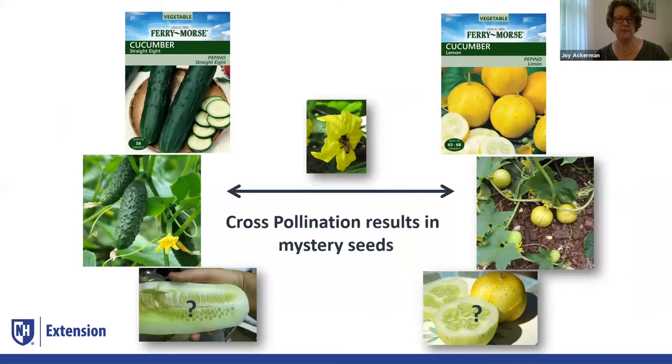So cross-pollination, we just talked about how insects or wind might be moving pollen from one plant to another. What's important to avoid is cross-pollination between plants of different types. So here we have two different types of cucumbers, the standard straight eight green ones that we like to slice up, and these more interesting and different round lemon cucumbers. If they pollinate with each other, the seeds that you save from that green cucumber and the seeds that you save from that yellow cucumber will, if they've crossed, you don't know what they're going to give you. You might get some yellows, you might get some greens, you might get something totally different, and you won't know looking at the seeds what you're going to get.